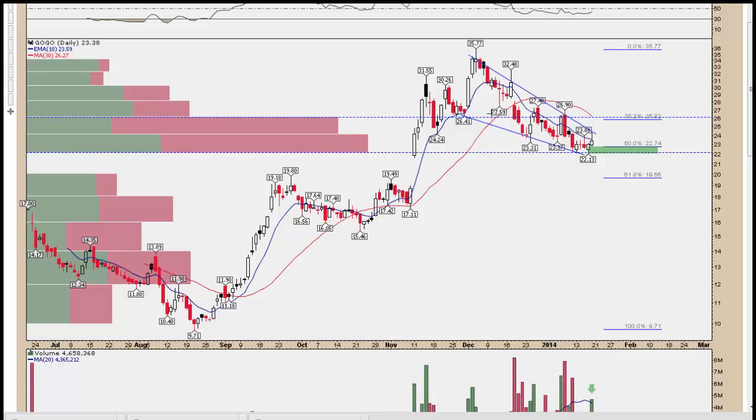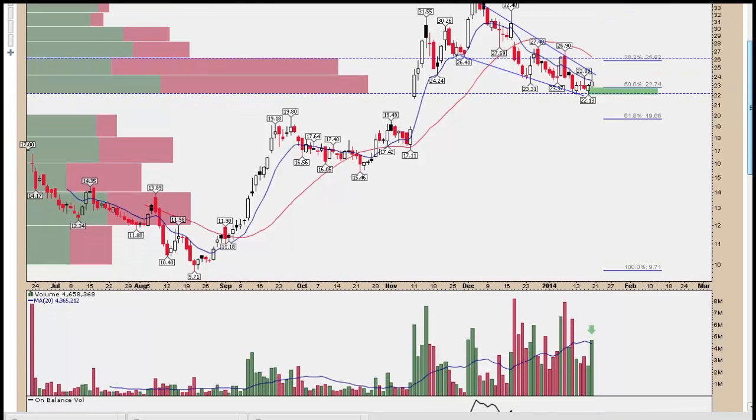Currently we have the 10 period above the 30, so this still could move lower. So this is a bearish pattern for now, with a bullish possibility if this breaks out and gives us a signal higher. So currently I'm looking at this, but I'm not in this trade just yet.